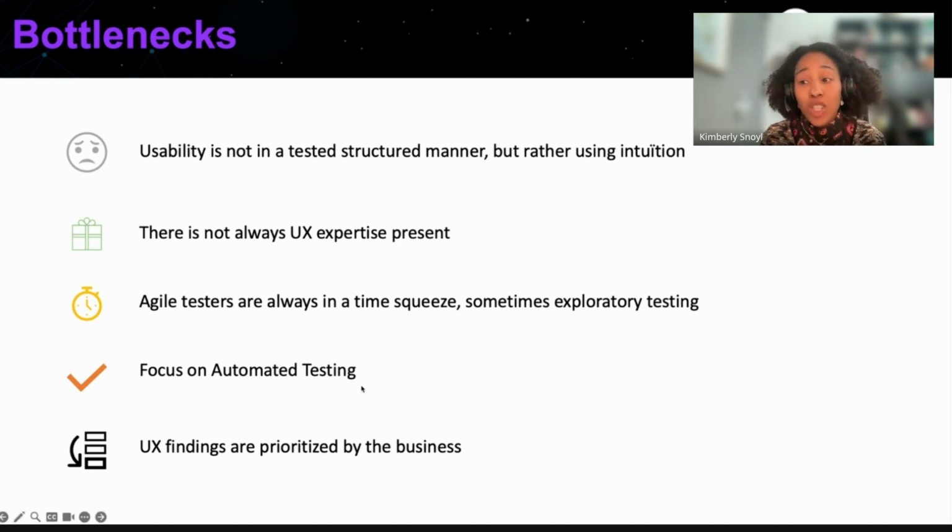The focus is on automated testing. So it's really a hype. Everybody is a test automation engineer instead of only a tester. So if you're not really tech savvy, you're not the best programmer, test automation also takes up a lot of time. And UX findings are not really prioritized by the business, or deprioritized.